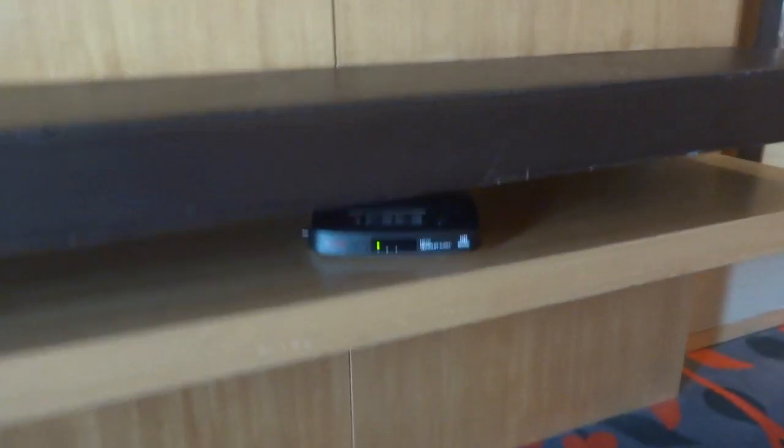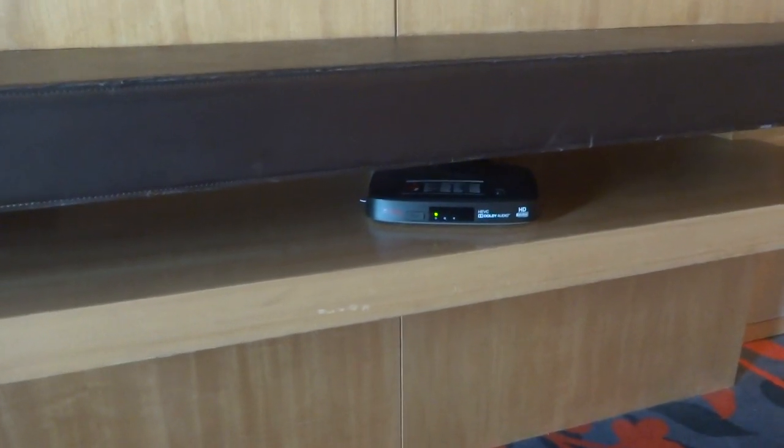There you go. And Samsung 32-inch LED TV. Could have been bigger, the sound could have been better, but otherwise it's quite good. And it's got an Airtel connection, the digital TV. So like Tata Sky, you've got your digital TV.